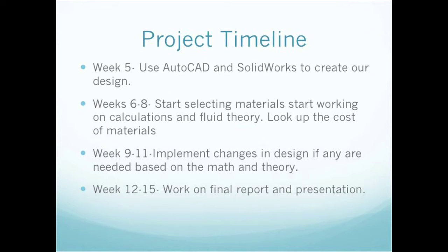And then the week after that, start looking at the materials like Chris was talking about to see what's the best material available. The week after that, to see if we have to make any changes depending on our calculations, and then just work on the final report and any fixes that we have to do. You guys have any questions?